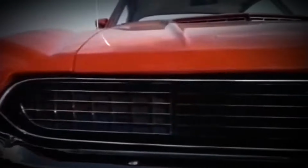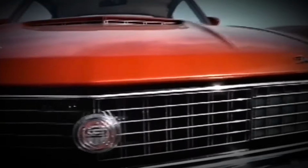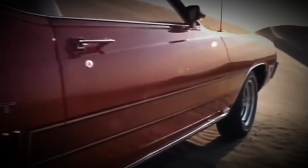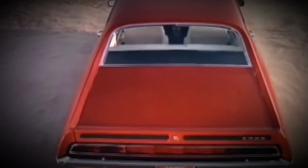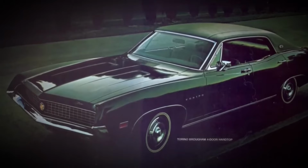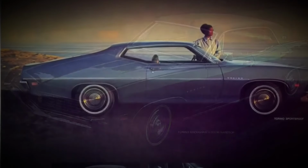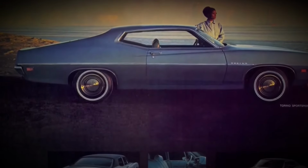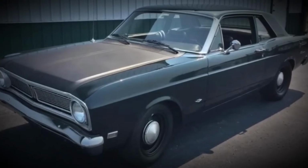The Torino Cobra was also introduced, a high-performance version that was based on the 428 cubic inch V8. The Cobra was available in different configurations, allowing enthusiasts to tailor their cars to their exact specifications. In 1970, hood scoops, also known as the shaker hood, were introduced to provide an additional flow of cool air to the engine, enhancing the vehicle's efficiency.